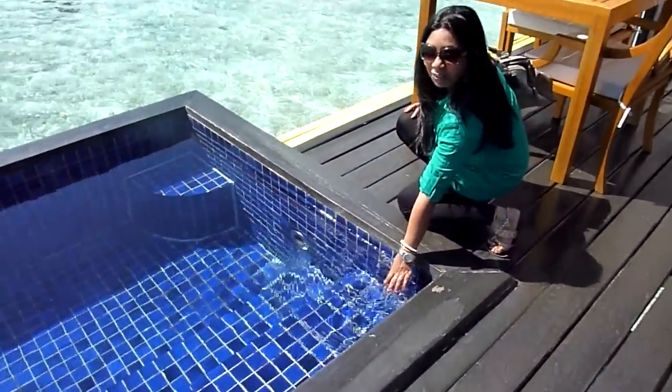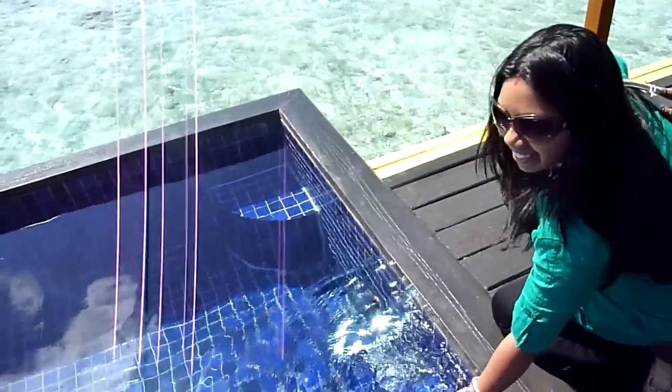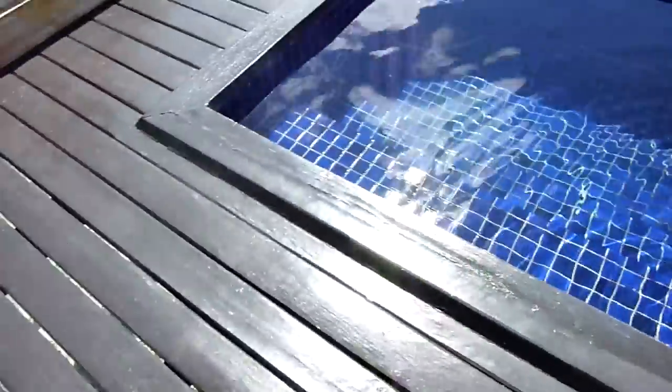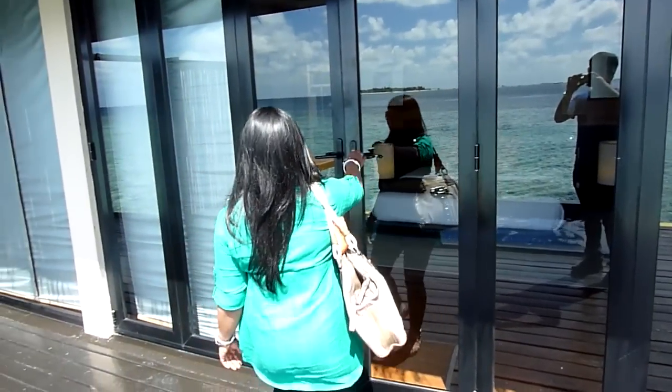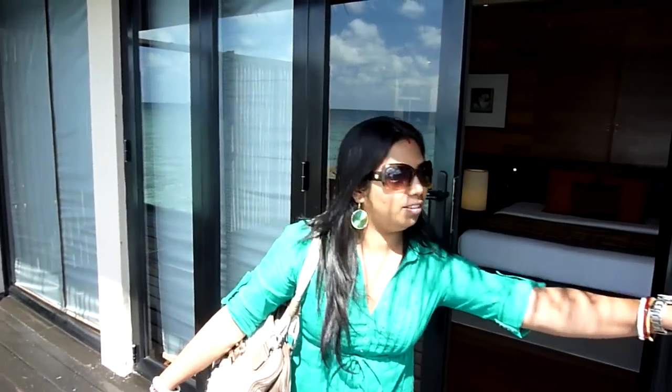It's cold, water's cold. Oh, nice. It's pretty warm out here, so I think cold water. Ow! Let's go inside. Okay, it's too hot. Yeah, it's very hot outside. Temperature is nearing 30 degrees.